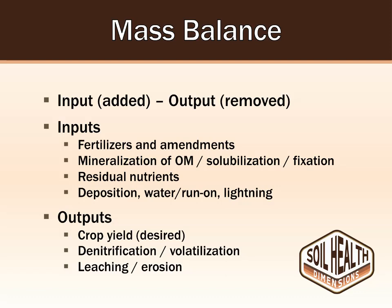Additionally, with the help of soil testing, nutrient existing as already mineralized compounds or residual nutrients and immediately available should be counted. There are other ways that nutrients can get into the system, and this is particularly the case through irrigation water, which in some cases contains a significant amount of nutrient.